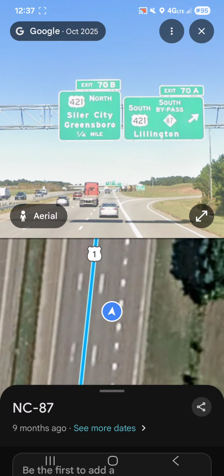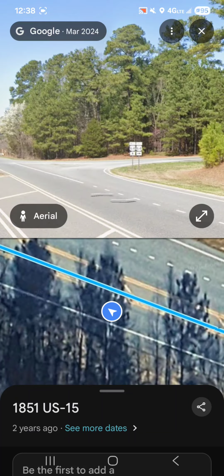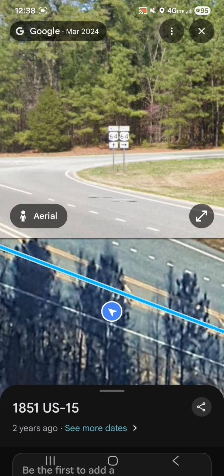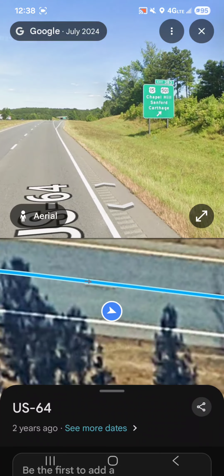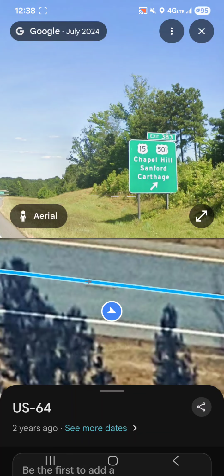Once again, we get U.S. Highway 421 signed for Greensboro and Silver City. And it says Lillington. This should have been Wilmington for U.S. Highway 421, or Dunn. Now we're leaving U.S. Highway 1. We're signed for Pittsboro and Chapel Hill. I'd rather see Durham for US 15 and 501. Now we're about to join US Highway 64 eastbound. We're going to be concurrent with US Highway 64. Now we're going to be leaving US Highway 64. US 15 and 501 is signed for Chapel Hill and Sanford. And this should have been Durham.